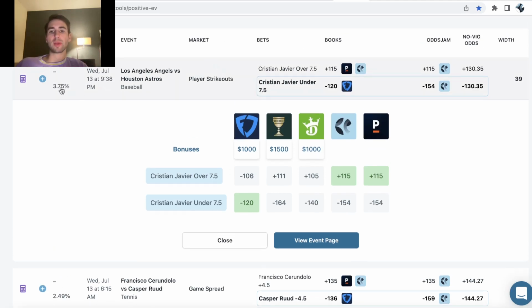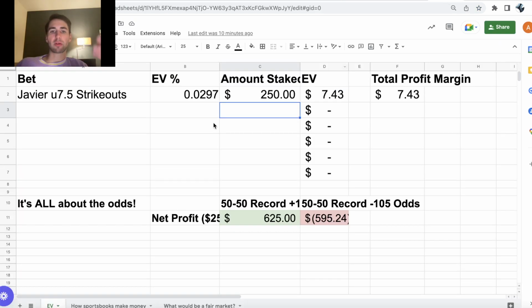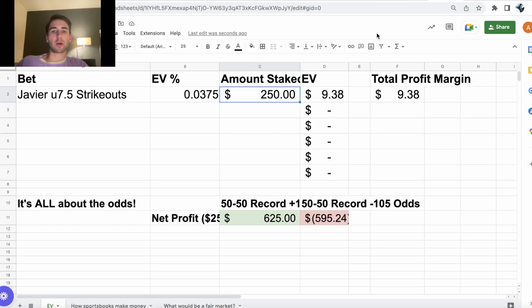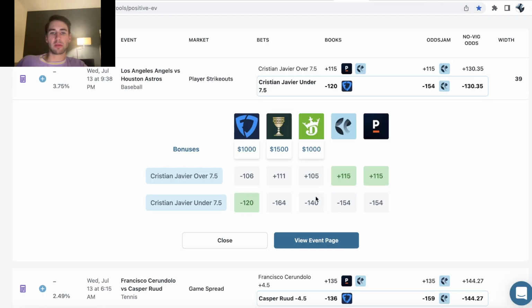This has a 3.75% profit margin to Pinnacle, the sharpest bookmaker in the world. So if we were to bet a $250 unit on under 7.5 strikeouts, according to real-time betting data from Pinnacle, our profit margin would be $9.38. My goal as a sports bettor is to place as many sharp, positive EV bets as I can on a daily basis. And this would be an example of a great bet that you want to lock in.